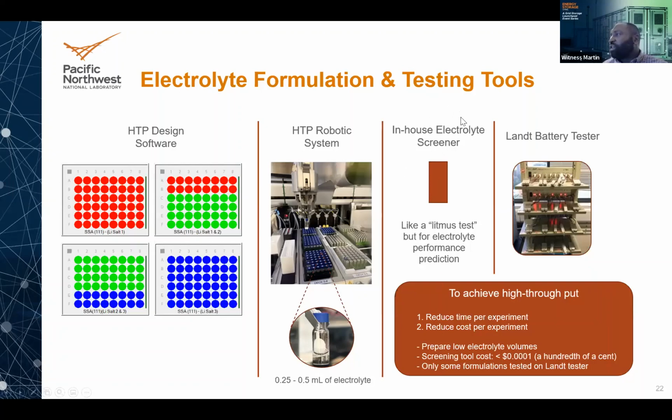And then we have this in-house electrolyte screener, which is akin to a litmus test. A litmus test tests for pH. We are testing essentially for a predictor of how this electrolyte will perform before we take it into a coin cell and do the testing further.